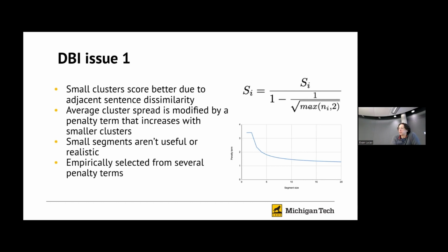So what I had to do to modify the Davies-Bouldin index to work for our task is add a penalty term. When I'm computing cluster spread, I divide by this factor of 1 minus the square root of the cluster membership, or 2, whichever is bigger. That's what this penalty term looks like. It approaches 1 as the cluster size gets quite large and has less impact, but it tries to prevent clusters from being really small.